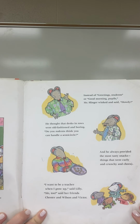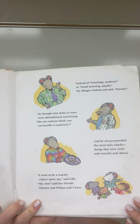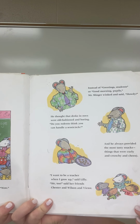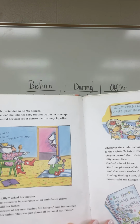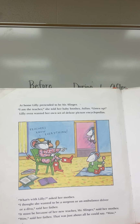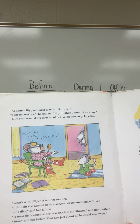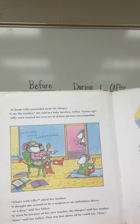"I want to be a teacher when I grow up," said Lily. "Me too," said her friends, Chester and Wilson and Victor. At home, Lily pretended to be Mr. Slinger. "I am the teacher," she told her baby brother, Julius. "Listen up." Lily even wanted her own set of deluxe picture encyclopedias.